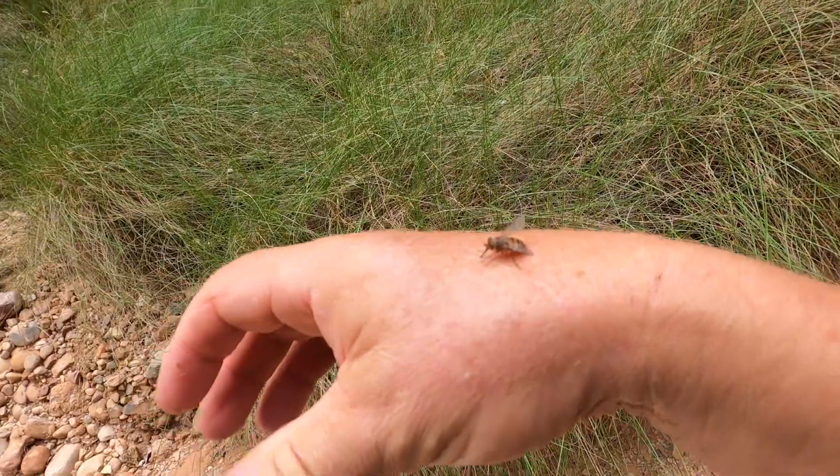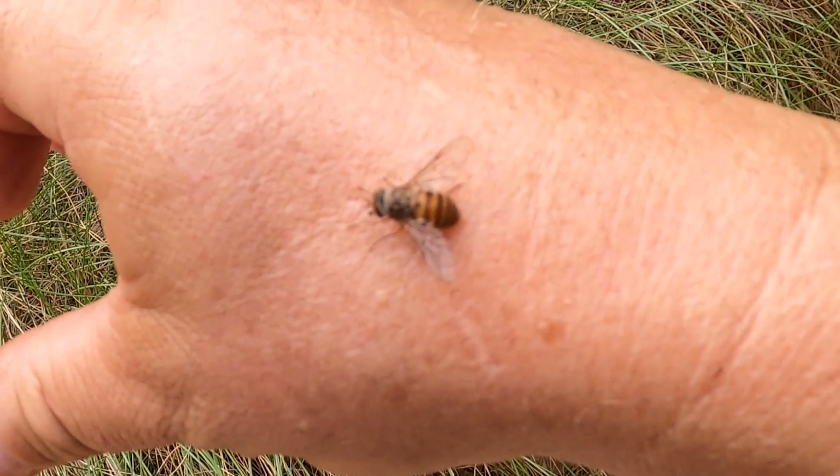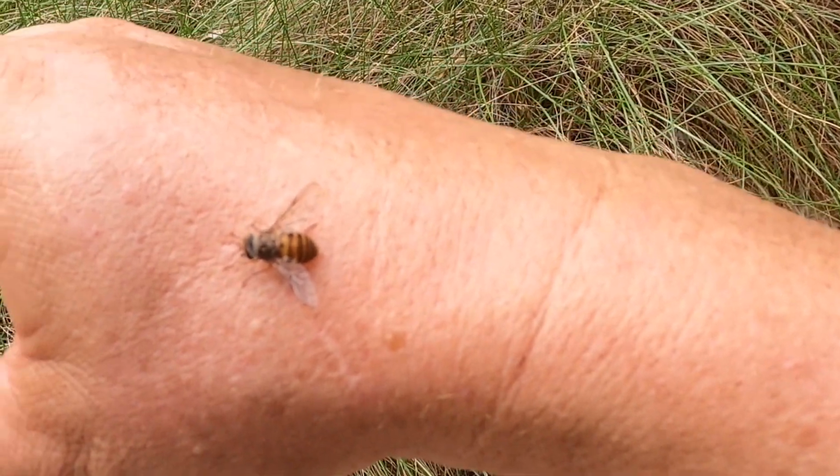There's a little clicky bee. He's getting a drink, a sweat. In Canada, these guys were called sweat bees for obvious reasons.